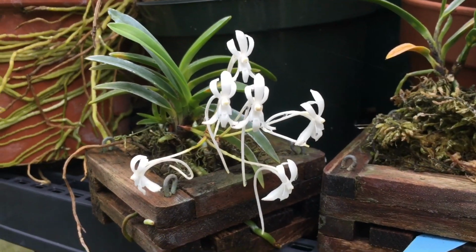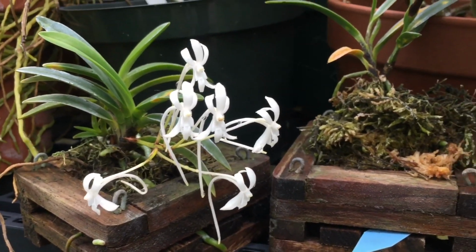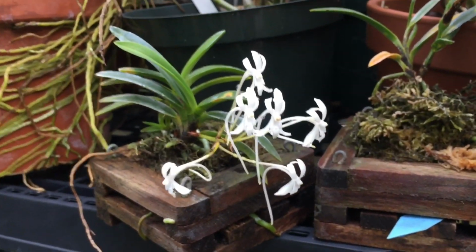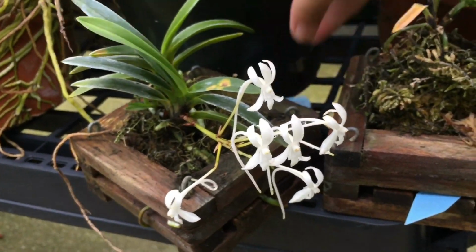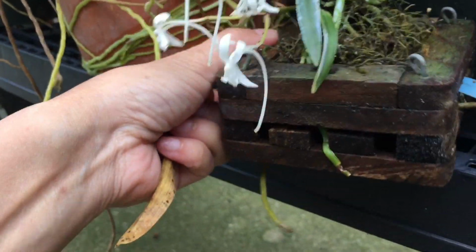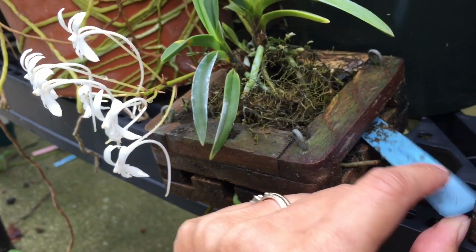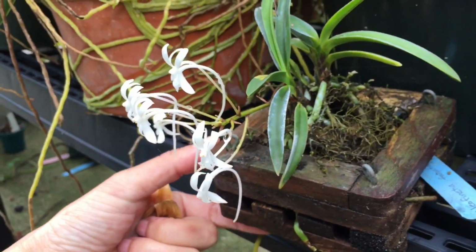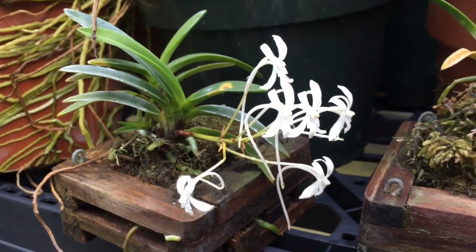Despite my best attempts, I did not murder all my Neofinetia falcata. That one does look particularly sad, but this one is in bloom. And I think this is just a straight Neofinetia. Oh, it's got snails. I can see snails on the tag. Yeah, this is just a straight falcata. It's not crossed with anything. But hey, and infested with snails.